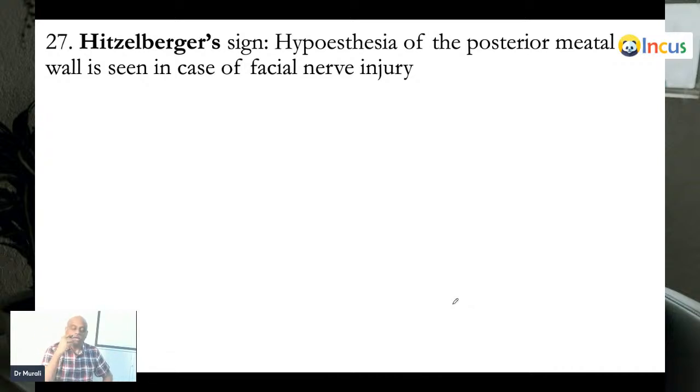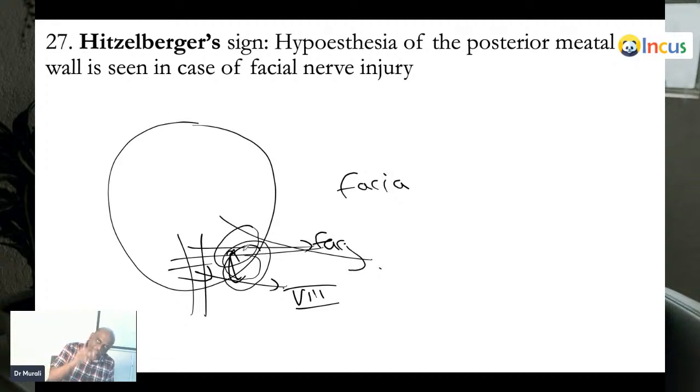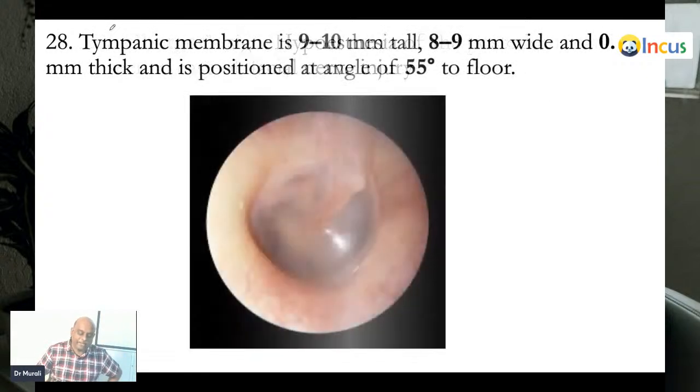Hitzelberger sign is what? Typically, whenever there is any facial nerve injury, acoustic neuroma, right? There is something called the cerebellopontine angle. From the pons comes the facial nerve, right? And from the upper part of the medulla comes the eighth nerve. Any cerebellopontine angle lesion can cause compression of the fifth, seventh, eighth nerve and all. So whenever the seventh nerve is affected, the posterior meatal wall of the external auditory meatus, which is supplied by the facial nerve, will get affected. So you get hypoesthesia of the posterior meatal wall whenever there is any facial nerve injury, which is called Hitzelberger sign, is what you need to remember.